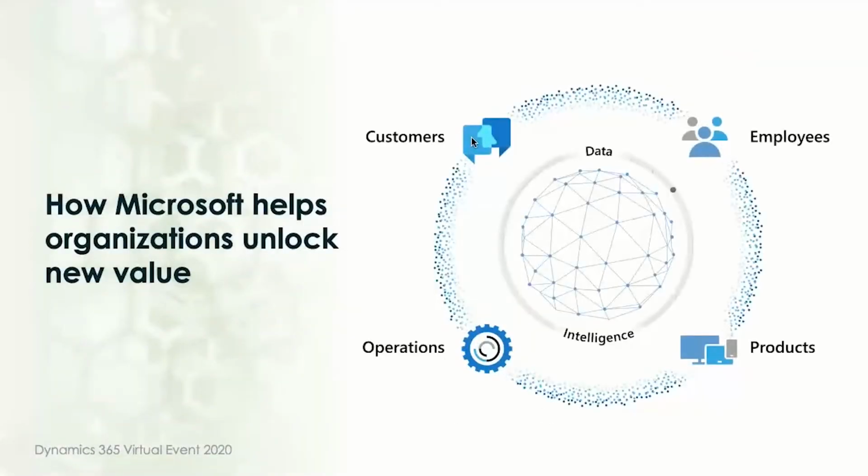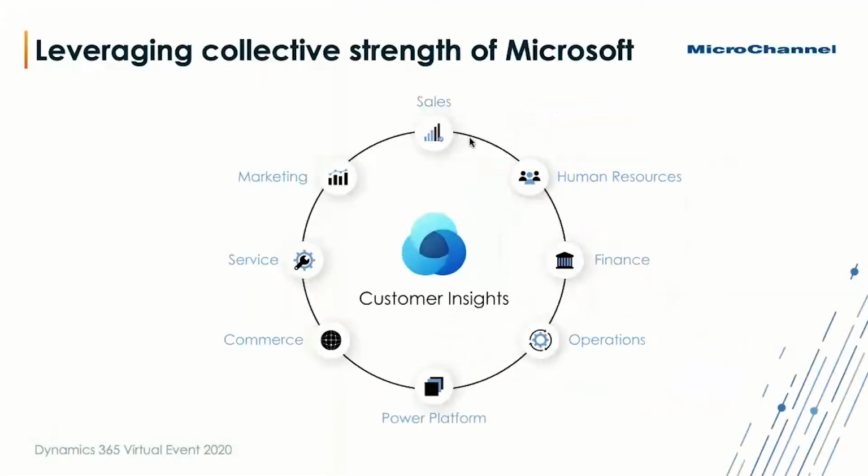So the way Microsoft has been thinking about this is Microsoft is thinking about all those different behaviors and events occurring across your customer base, what your employees are generating and doing, all your products and offerings and services, all your operational data, which could be obviously around service delivery or other things, and so forth, and then finding ways to try to unlock that data so that you can be more successful. And that's why Microsoft created Dynamics 365 Customer Insights.